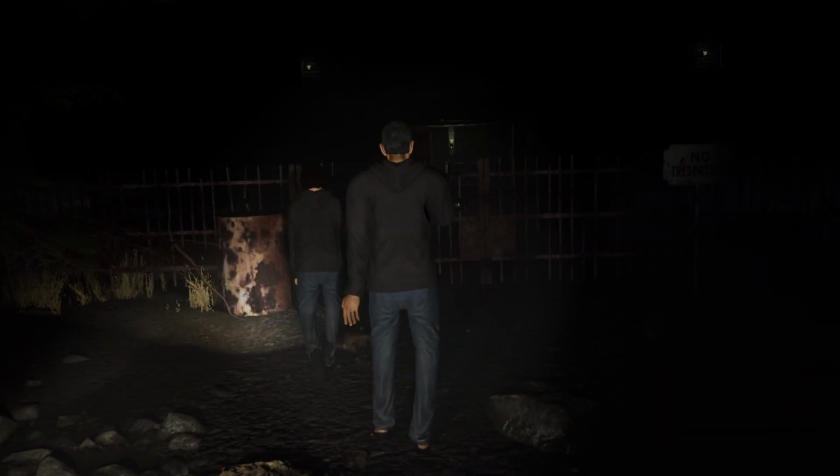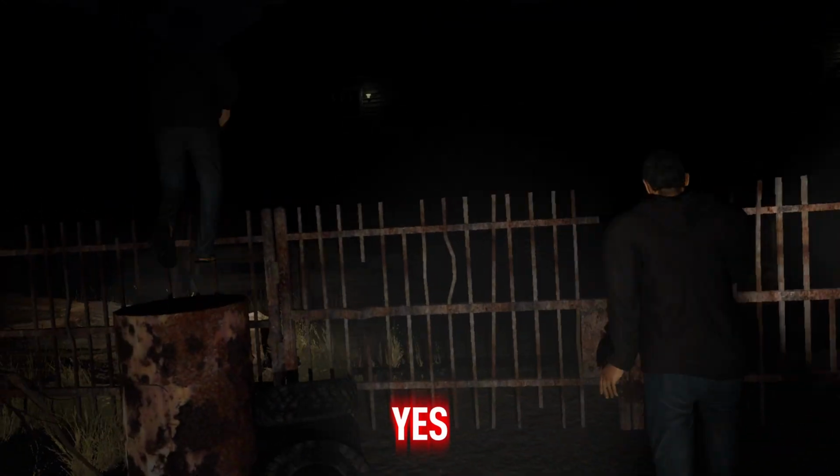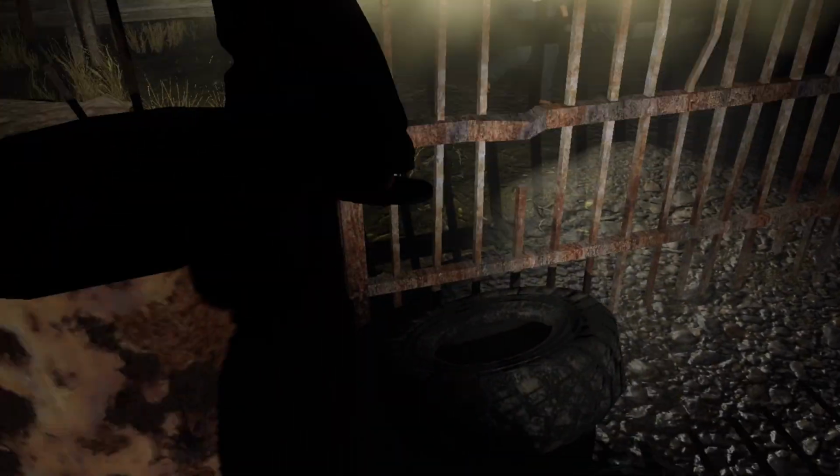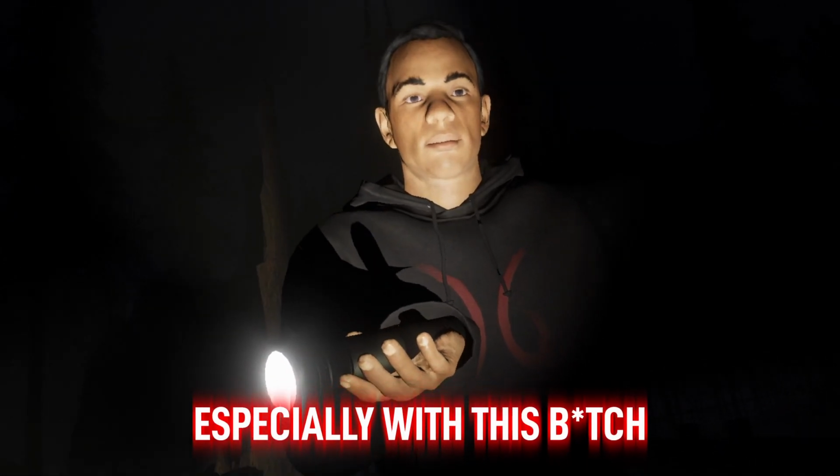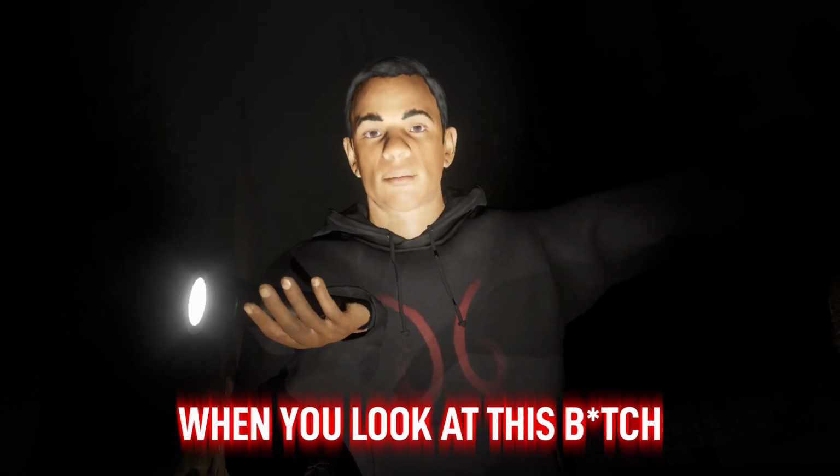You like your flashlight? You like it a lot? Yes. How often do you use your flashlight? Often. Very often. Often? Like every day? Especially with this bitch. When you look at this bitch, you're gonna want to. I'm just saying that bitch we're about to face is so ugly, you have no choice but to use the flashlight.